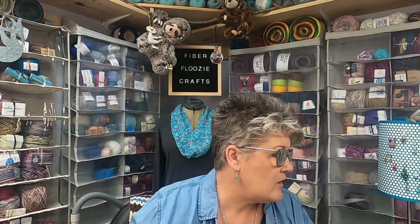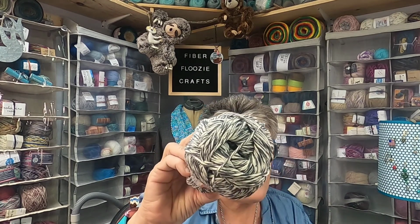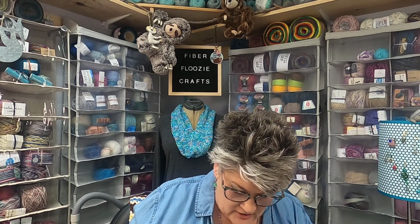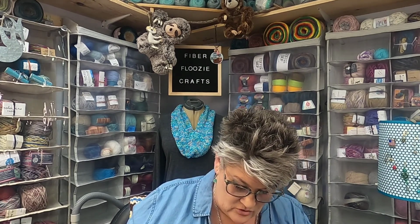Is it over there? I think it's over there, and I think it's in this color. It is light gray, made in Turkey. Now this isn't the softest stuff, but it's 85% cotton, 15% polyester. So it's similar to the Premier Cotton, but it's like a marl, and there's a whole lot more of it. So it's 265 yards, 243 meters, 5.29 ounces, 150 grams, number 4 weight. A 5.5 millimeter hook, I9, 5 millimeter knitting needles, US 8.